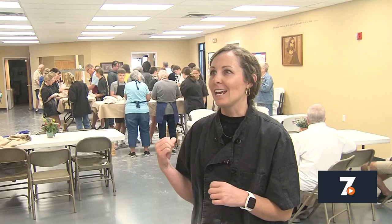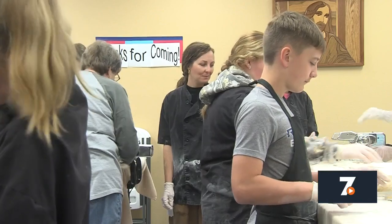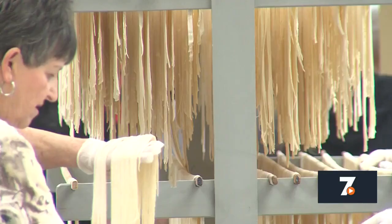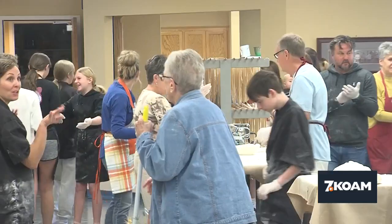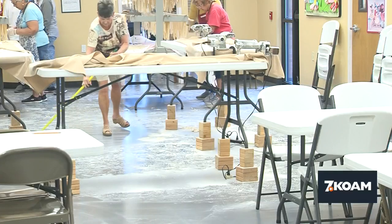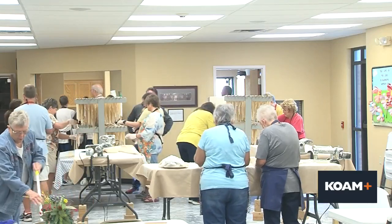The teacher says it's the experience that they get from the classroom to the kitchen. They love it. Like this group right now doesn't want to leave. They're upset when the block is over, that it's time to go back to their regular schedule. And then the students in the past, if they get to do it again, they're like, yes, I love Noodle Day. I love those kids like they was my own. As the aroma of the homemade noodles fills the air, it's clear that this time-honored tradition helps strengthen the bonds of the community. Reporting in Frontenac, I'm Lonnie Walton, KOAM News.